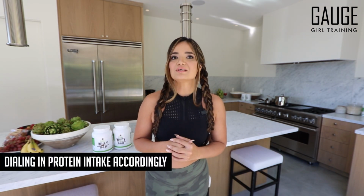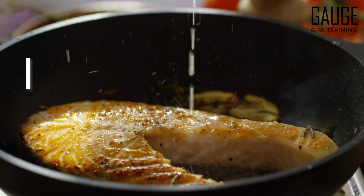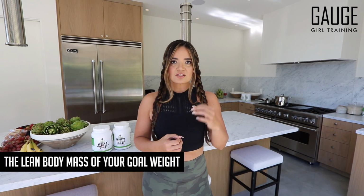So the key is making sure you're dialing in your protein intake accordingly. Now, the next question is, well, how much protein should I be taking in a day? Well, the general rule of thumb in the bodybuilding industry is roughly 1 gram of protein per pound of lean body mass. Now, when I do my clients' calculations, I like to base it off of the lean body mass of your goal weight.